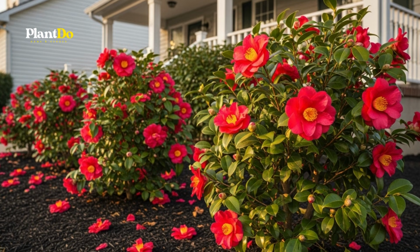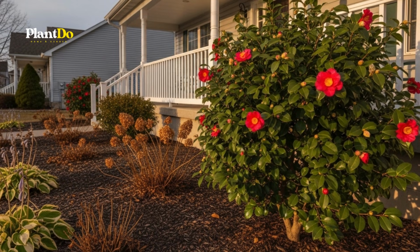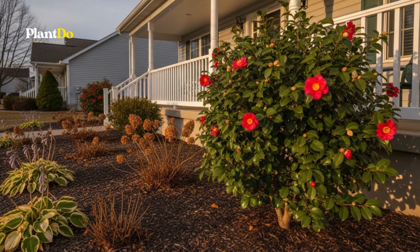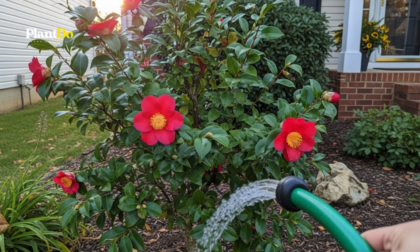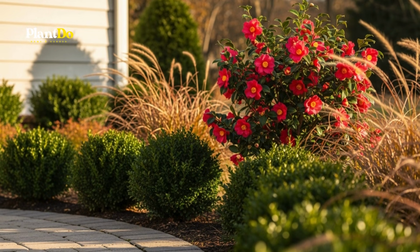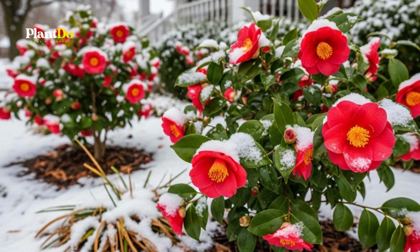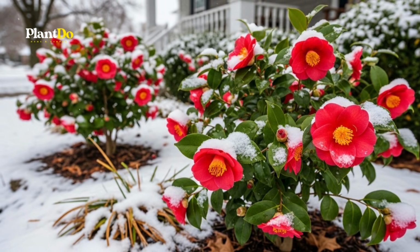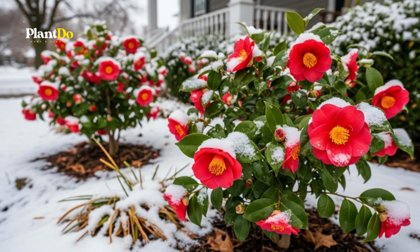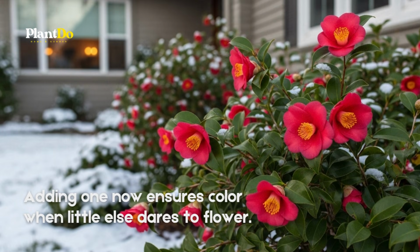Plant camellia in partial shade with slightly acidic, well-drained soil. Mulch well in October to protect the roots as colder months approach. They require regular watering as they establish, but once rooted, they are dependable bloomers that return each year. Camellia Yuletide offers that rare gift of blooms in the cold season, making it a festive and reliable choice. Adding one now ensures color when little else dares to flower.